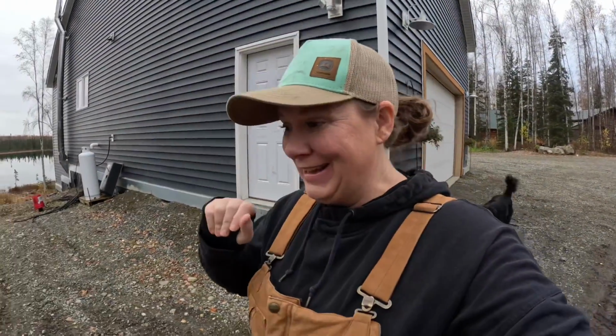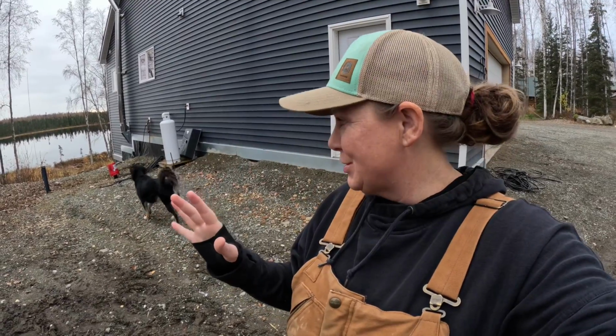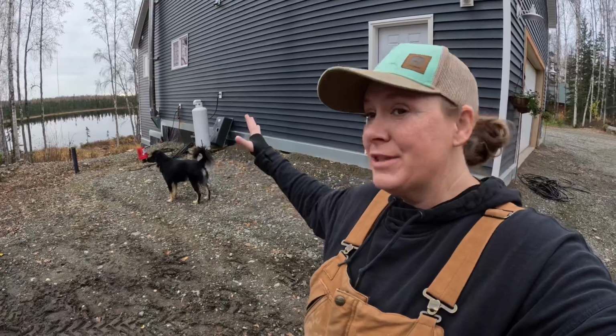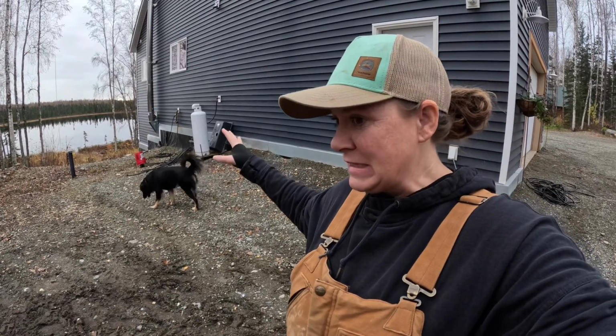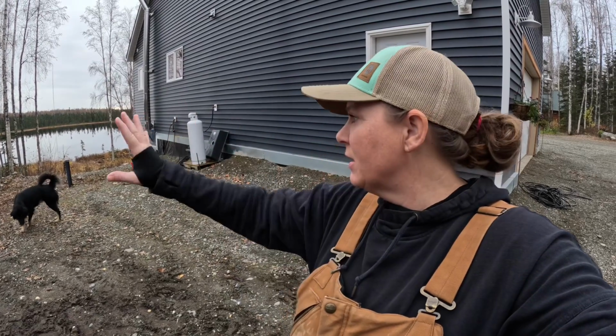Day 3. Uh-oh, dropped my glove. All right. Day 3 of the final push to get everything ready for winter. I got some new straw here. I got all this cleaned up, and then I started drying buckets again. I didn't record it, but I got all this cleaned up.